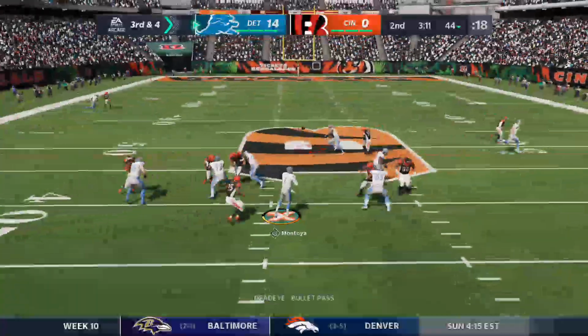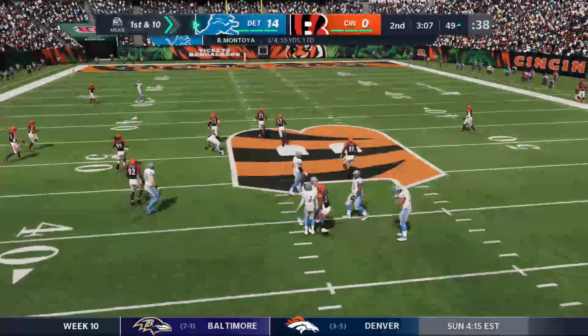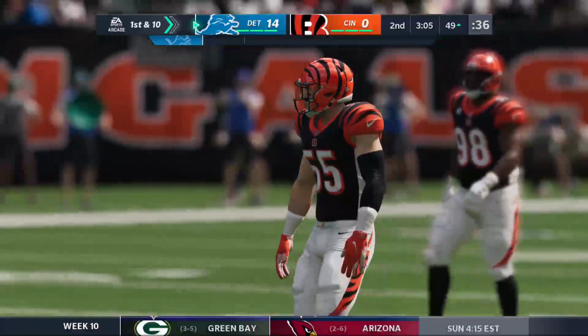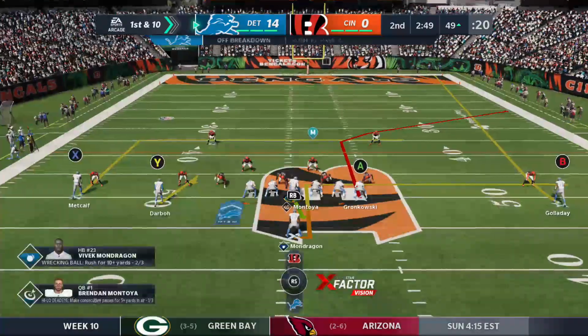Now a shotgun snap as they'll look to throw. This is Johnson. He's got it. And he is going to have the Lions first down by about 3 yards or so as they wind up getting 7 there on 3rd and 4.